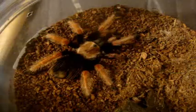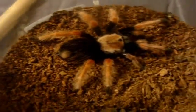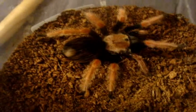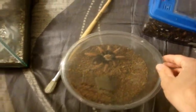Alright, now for my pair of Brachypelma boehmei, the Mexican fireleg. This one I got from Jimmy, no, this year actually. And you can see hair flicking, no exception. That's your typical nature of your boehmeis. I mean, yeah, strong hair flicker.